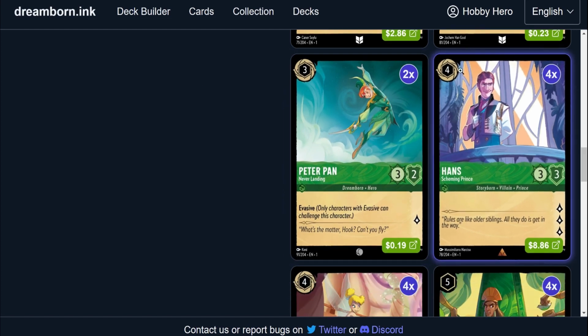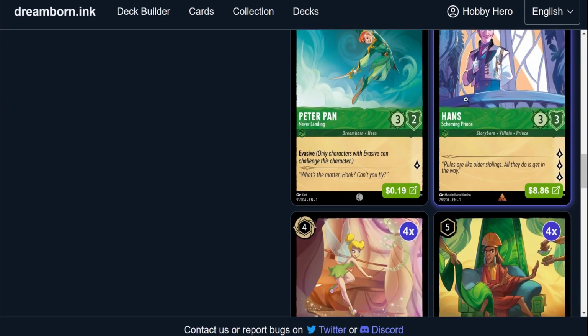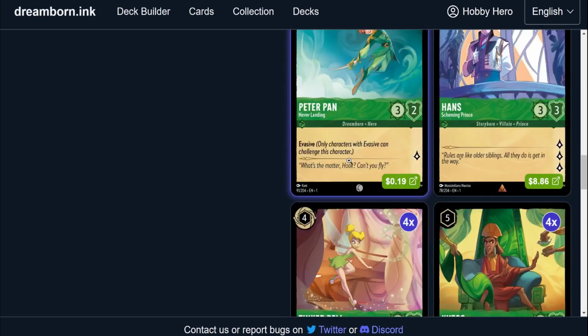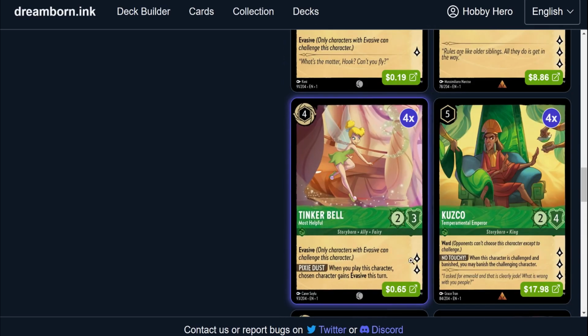Hans here, on the other hand, very good card. 3 lore generator at 4, the only one in the game currently. You can curve out into your lore generators into this guy, which is very, very strong. Similar with Tinkerbell, just kind of an upgraded version of Peter Pan. 2 lore generation, that extra willpower make a huge difference and are well worth the additional cost to play. Big fan of this card in Emerald right now.